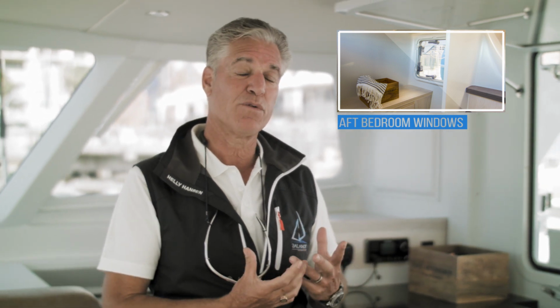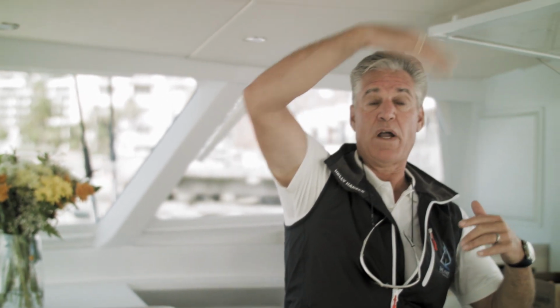And regardless of whether it's raining or not, there will always be air flowing through this boat, which is fantastic if you've ever spent any time in the Caribbean, because you often have rainstorms and things, and suddenly if you have deck hatches or hatches like this open, water will come into the boat. So, super feature of the boat.